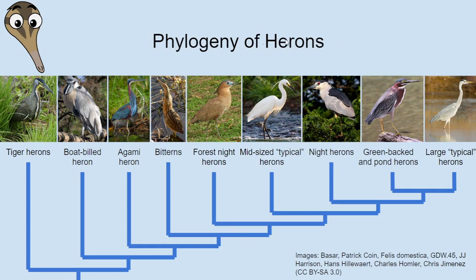And then next up, we come to another split between the forest night herons and the rest. So the forest night herons are a group that you are most likely not familiar with. This consists of two species from Asia. Now, there is one instance where you might be familiar with forest night herons, and that is if you have lived in Taiwan, like I have.